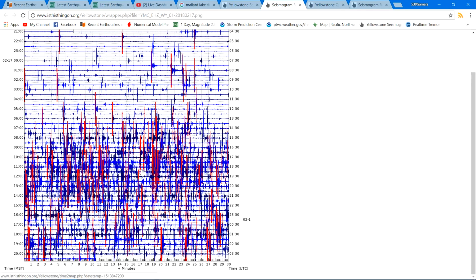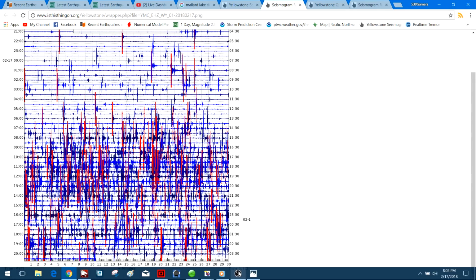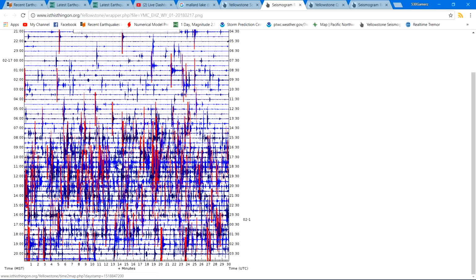I've been looking at charts and these seismograph stations for a very long time. Yellowstone's been one of my hot topics that I love to cover, and it's a big interest of mine. So when I see something like this, it's kind of scary. It looks wicked. Wicked is the only word I can think of.